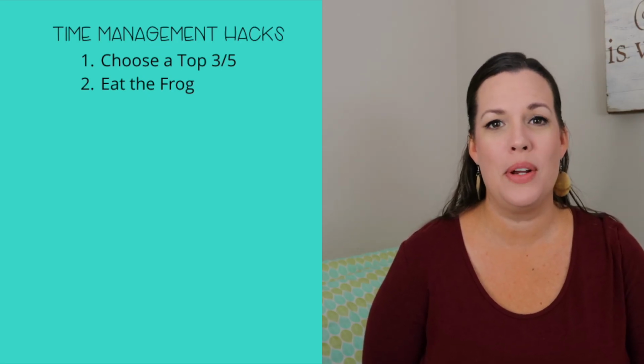The second tip I have for you is something called Eat the Frog. Now it sounds really weird and really gross, but the basic concept is to do the hardest thing first. Just go ahead and get it done. Nobody wants to really eat a frog. I don't honestly know where that phrase comes from, and I'm sure I could look it up and find out. But to me, what it means is do the thing you don't want to do or the thing that will be the hardest to do first and get it out of the way.